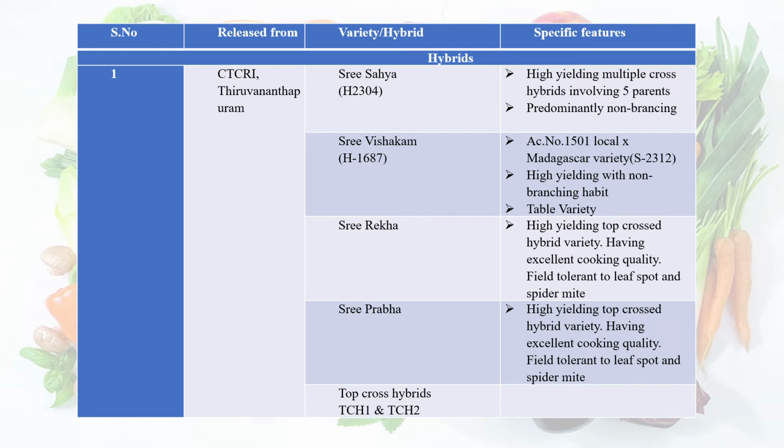Next, Sri Rekha, a high yielding top crossed hybrid variety having excellent cooking quality, and it is also field tolerant to leaf spot and spider mite. Mostly in this Sri Rekha, the major point is field tolerance to leaf spot and spider mite. This was a previous NET bit.